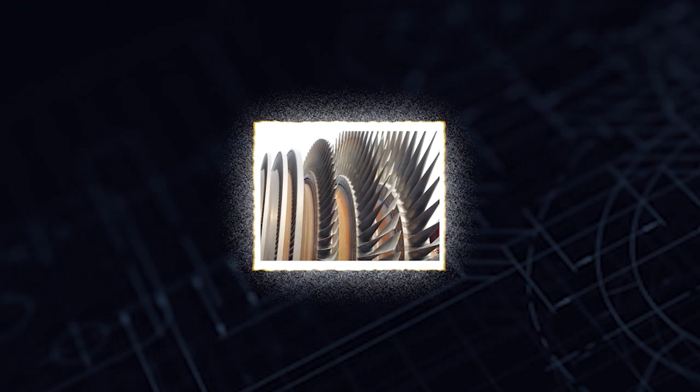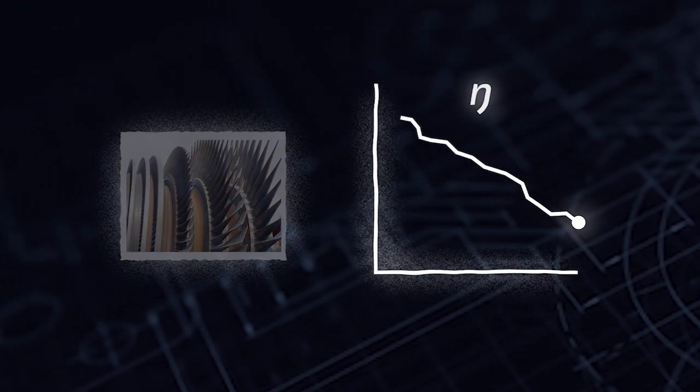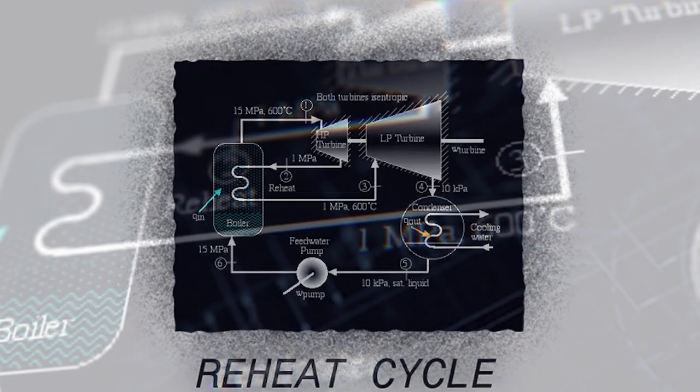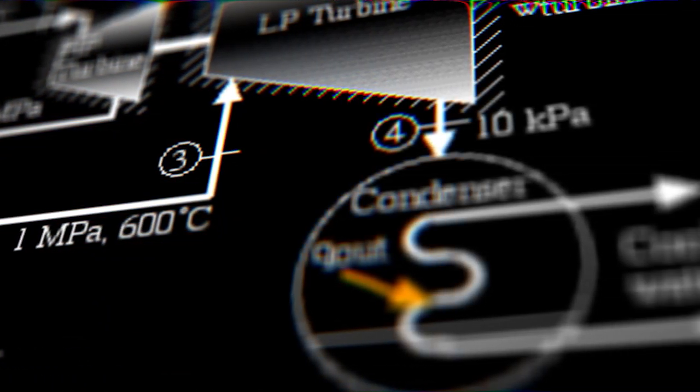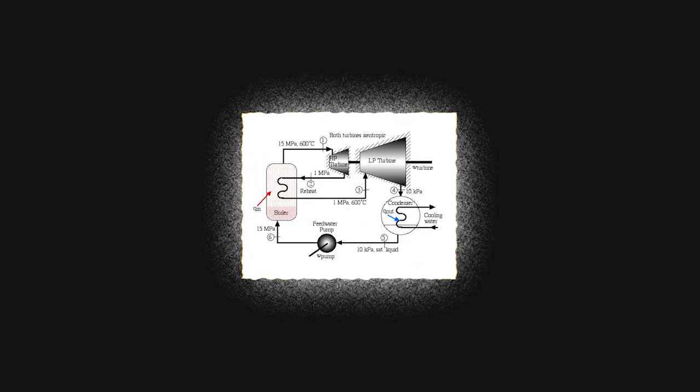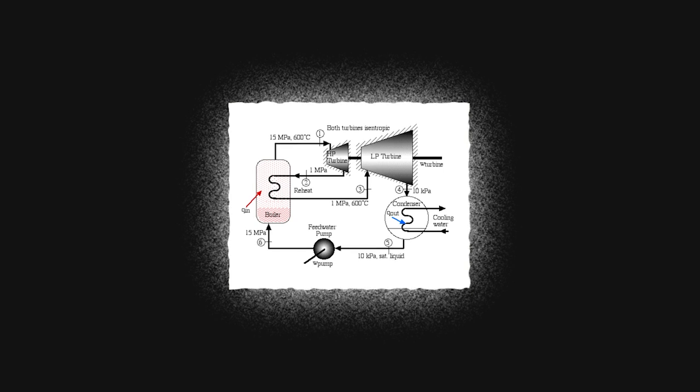The Rankine cycle, although effective, has its limitations. As steam expands and does work, it cools down and partially condenses, producing moisture. This moisture can severely damage turbine blades and reduce overall efficiency. To counter this, the reheat cycle was introduced. This innovation not only reduces turbine wear and tear, but also increases the average temperature of heat addition, boosting efficiency. Today, reheat cycles are standard in thermal power stations, especially in plants above 100 megawatts.